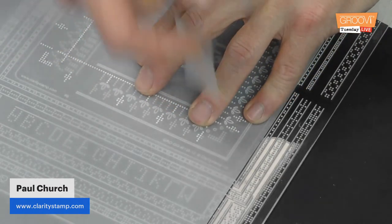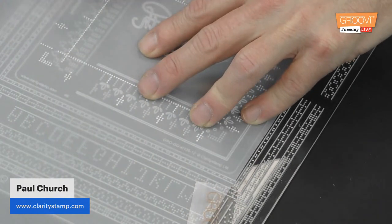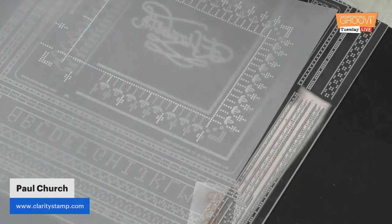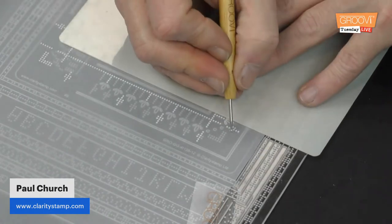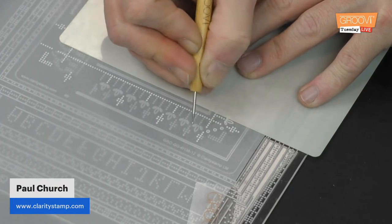There we go. We're going to hold that one in place there, and that one in place there. Groovi guard. Do the embossing of the pattern.